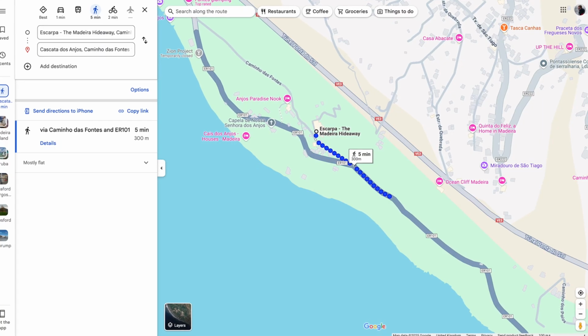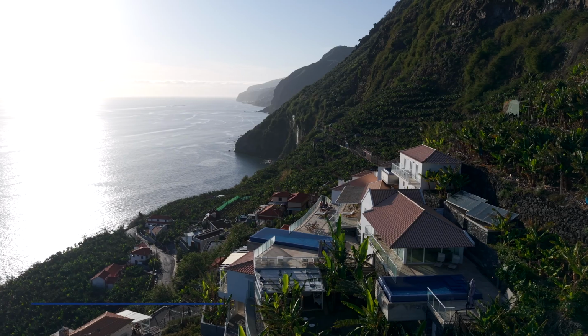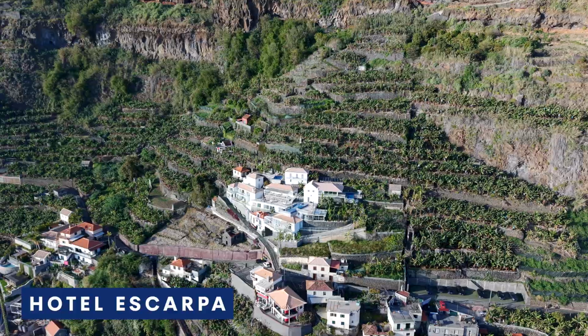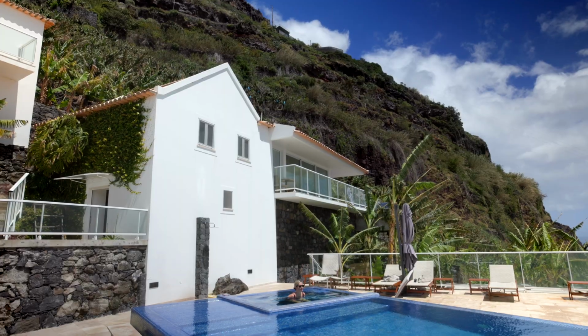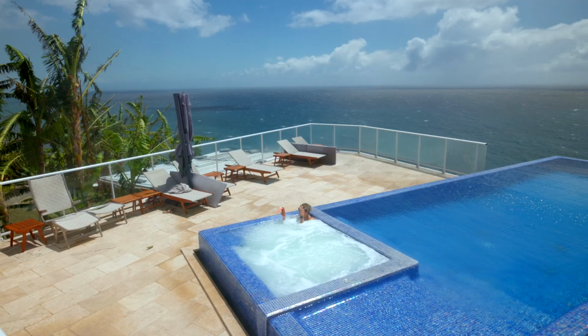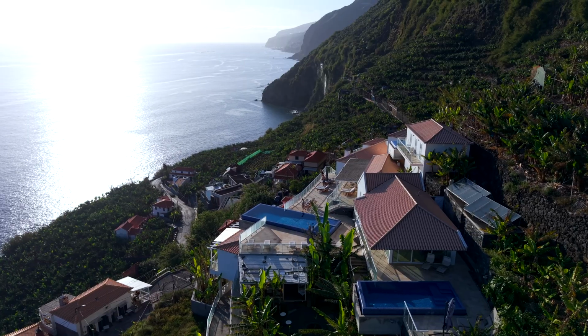Luckily, our hotel, the Escapa, is literally a 5-minute walk from here. So we checked into our hotel earlier, we relaxed all day. It's in a beautiful spot. It's kind of hidden, honestly. It's about 45 minutes outside of the main hub, but it's really, really beautiful hotel. We ended up getting the infinity pool, plunge pool with it. So we have this beautiful area to relax during the day. There's some sun chairs. We have a nice balcony we can relax in.